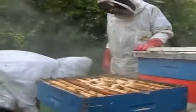When a super is found to be full of honey, it is removed and as many bees as possible are shaken out so that they can return to their queen. In cases where the number of bees and the amount of honey warrants it, 2 supers are added.